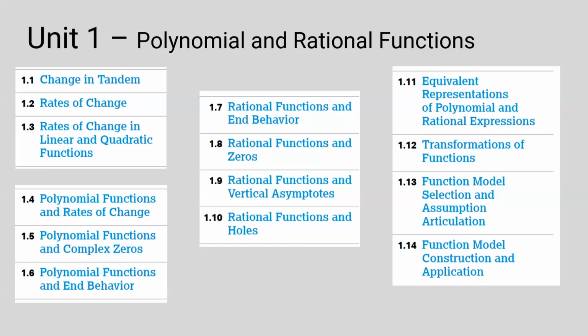Thanks, Todd. And then the last four sections are dealing with equivalent representations. We don't do synthetic division. We do long division in order to find our vertical asymptotes and our slant asymptotes and investigate things with our polynomial and rational expressions. We get into a wonderful unit on transformations of functions.